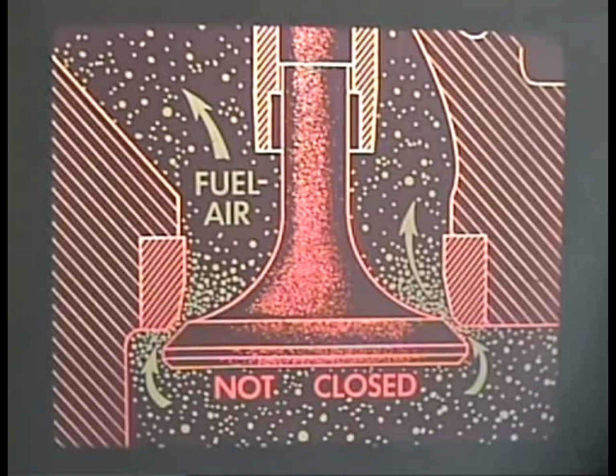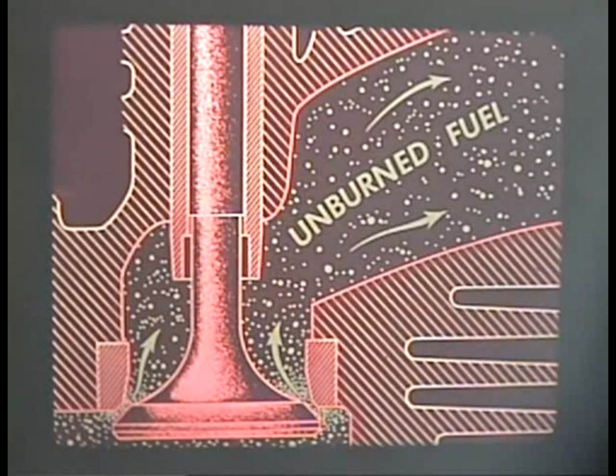During this time, the intake valve will not completely close. There will be a loss of compression and a loss of power because the fuel-air mixture can escape during compression and power strokes. In addition, the unburned fuel that escapes through the exhaust port will cause emission problems.